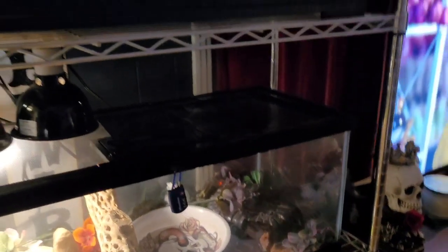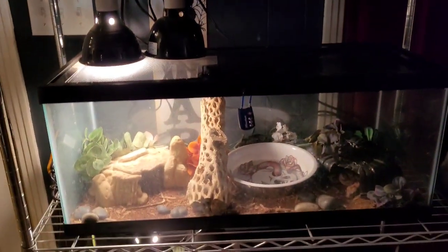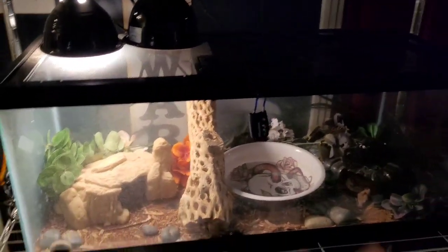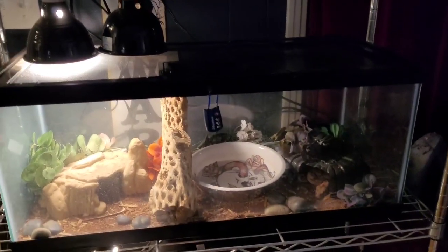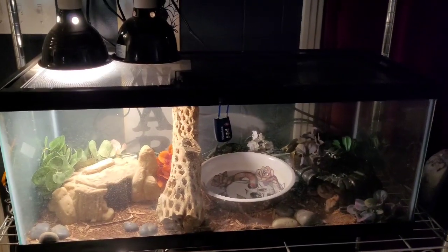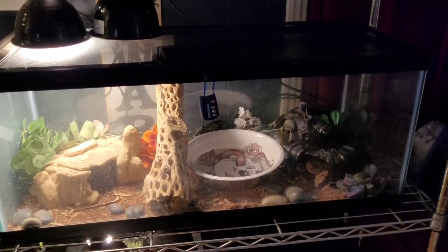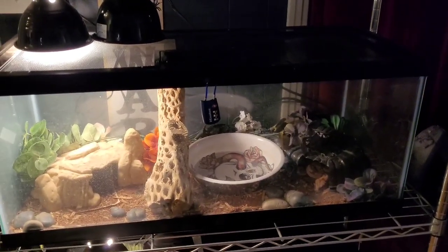Now, the snakes that are down here are all babies and juveniles, so they will not be in these tanks forever. Once they grow out, they're going to go upstairs and they're going to go into some secure PVC enclosures that do have locks. But as of right now, while they're young, we are relying on these down here. But like I said, we make sure that these are closed up at night. We want to make sure that none of these snakes get out, because it's about their safety, it's about the safety of everybody else. We just want to be responsible keepers.